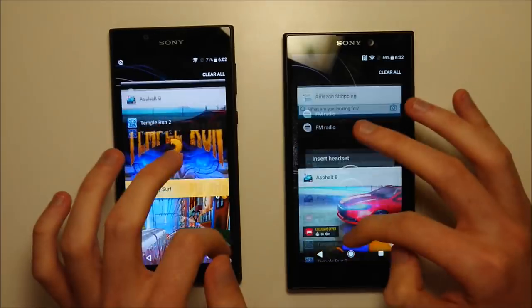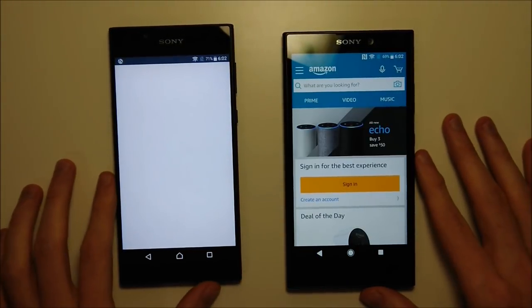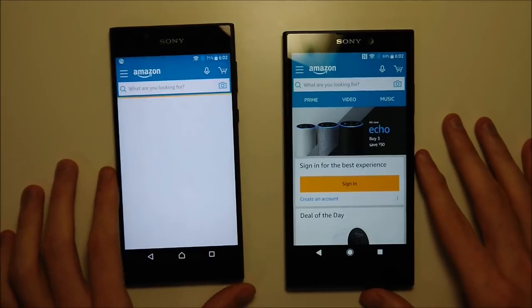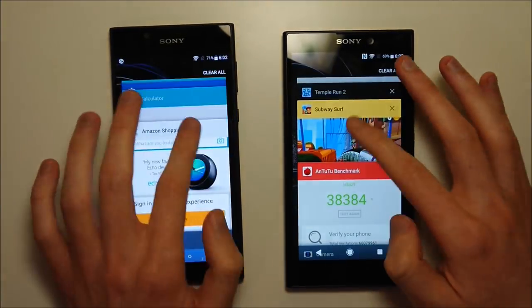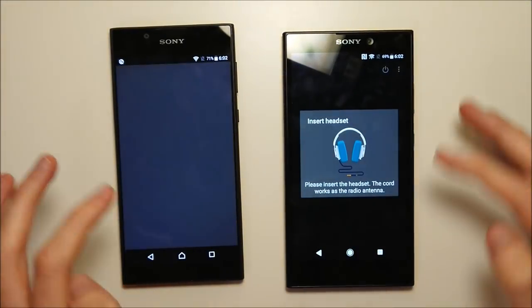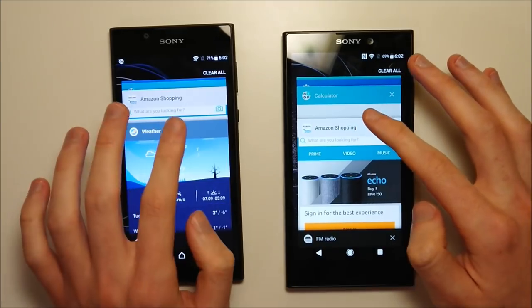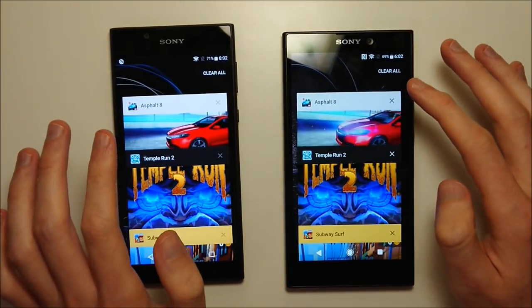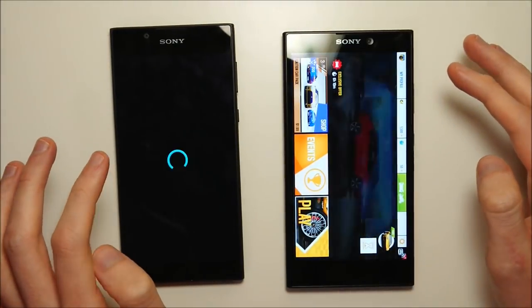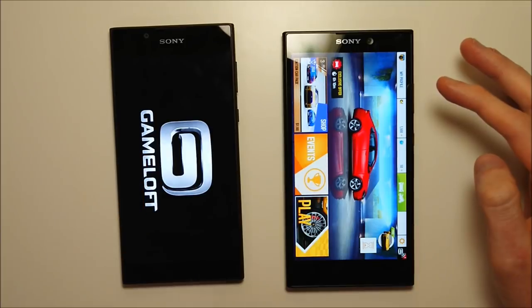So I have to say, the L2 doing a pretty good job here, especially for an entry-level phone. So it is refreshing some of these, but obviously night and day in terms of time. FM. Okay, now you guys are going to see, I'm actually not sure if it is going to retain the games in here, but sometimes it does. Okay, yeah, so good job here. L2 is retaining the game, on the L1, completely restarting.